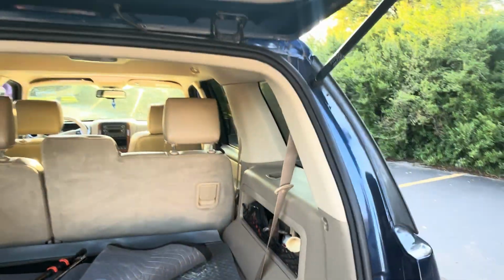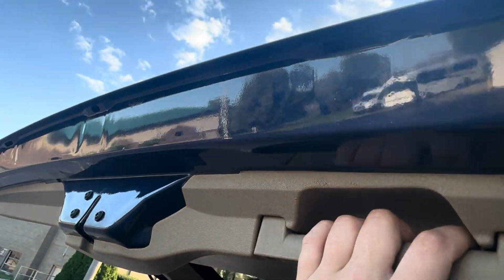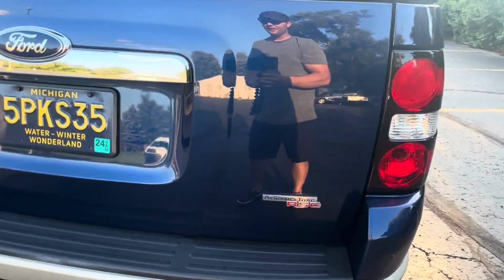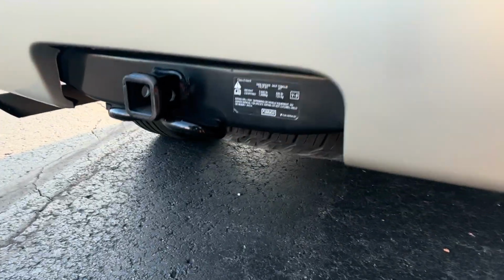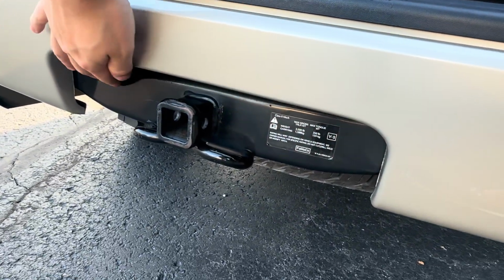So we'll shut the trunk here. Again, being a Southern car, no rust. That's another reason I like to hold on to it. It's pretty nice. Trailer hitch is spotless. Up north, you see a lot of these. This whole thing is just one big thing of rust. And there's the underbody. It's pretty perfect.